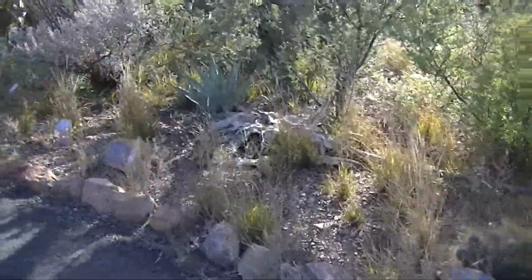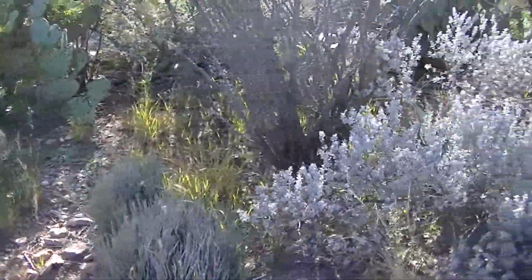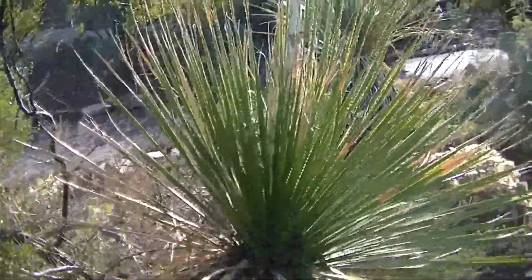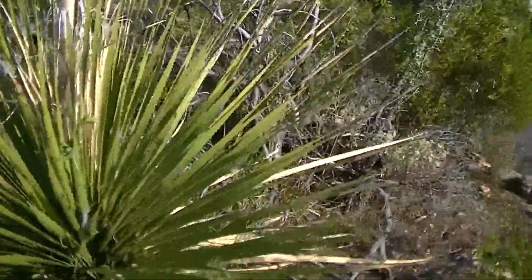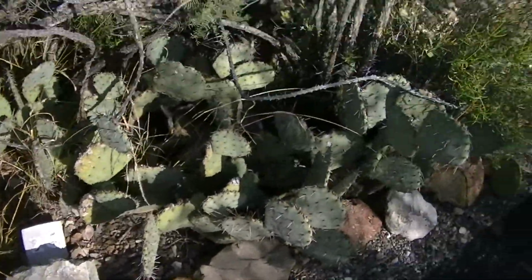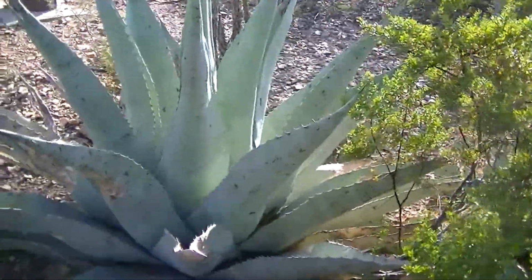I got a cactus garden here. All the different plants. That looks like a sotol. Look at the spines on that baby. Prickly pears. Ocotillo. Lote bush. Ocotillo. That's it right there, the spiny looking one. Honey mesquite. See plenty of that. Man, look at that big rascal.